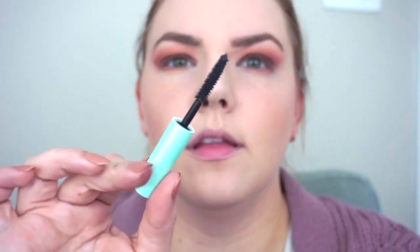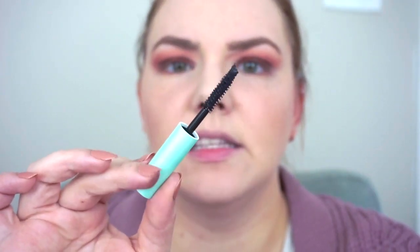This is the Caliray Come Hell or High Water. I've heard mixed things. I'm not crazy into tubing mascaras. I find them to be a little bit too natural looking. So this is the brush, standard skinny natural bristle brush. Let me take off that clump. Combing the backs of my lashes.